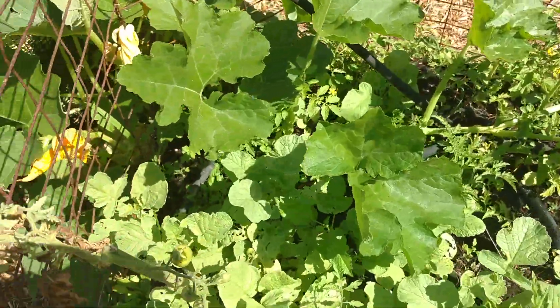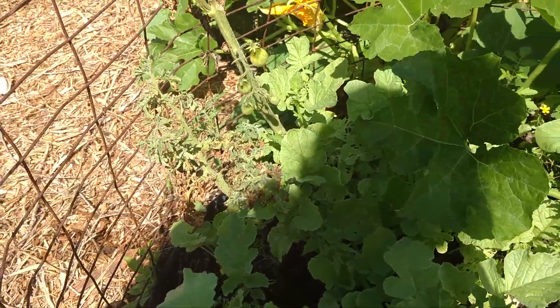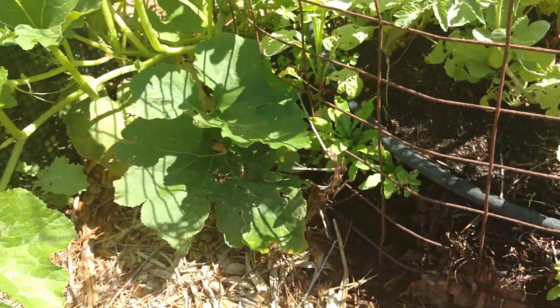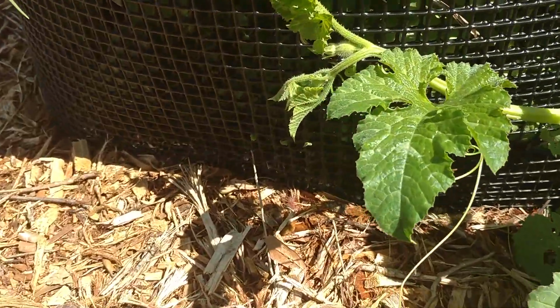This tomato plant's looking like it's struggling a little. There's not a whole lot of vegetation there, but there are a few tomatoes on there. Even got stuff coming out of the side over here. This is just insane, the way this is happening. There's another pumpkin on the end there.